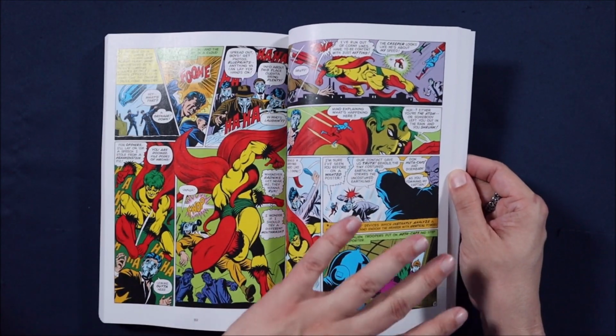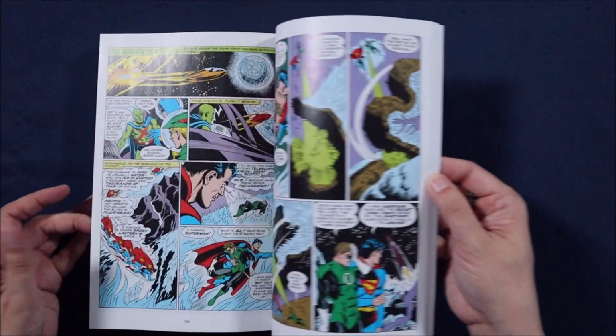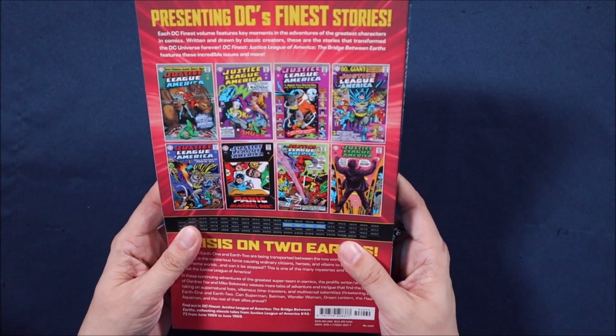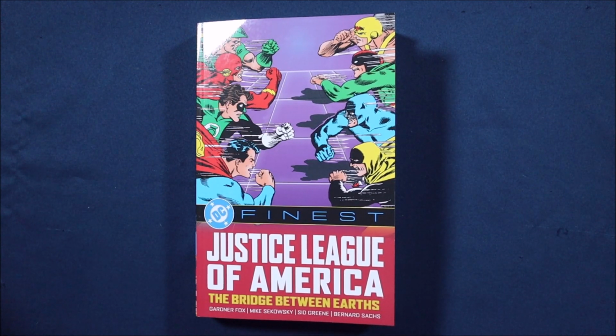Here you get to see the breadth of DC history all together amongst all 5 of these collections, and I'm sure even the ones to come, because I'm fairly certain that the Aquaman one is going to be the Silver Age stuff, so that's going to be freaking cool. That's awesome and exciting, but what's next?